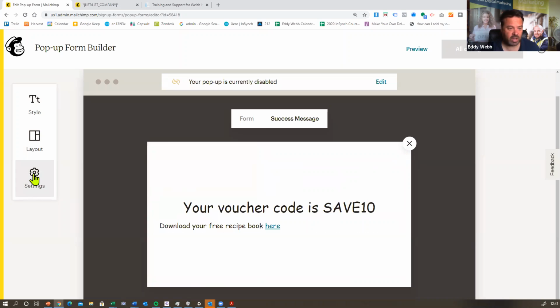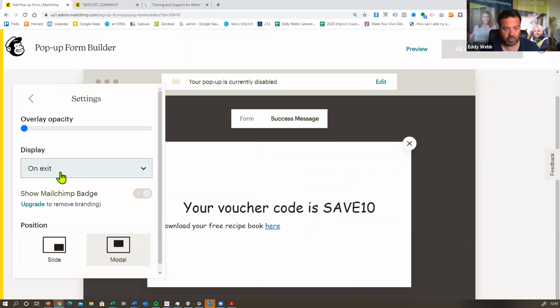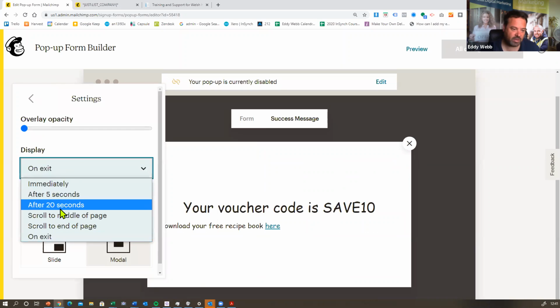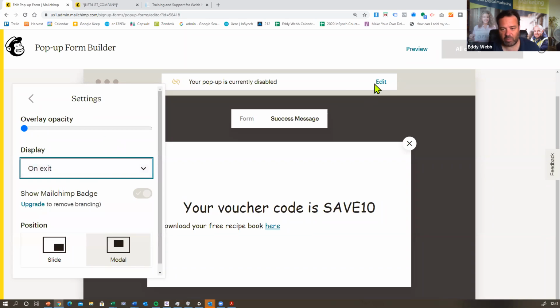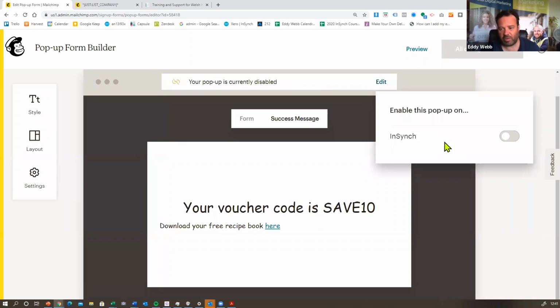And then I just decide how it's triggered. So I've got it set to come up on exit. But it could be after 5 seconds, immediately. Don't do that. 20 seconds maybe if you want to, but I want it on exit. And then when you go into here, it'll give you the information. I'm not going to turn this on my main website. It'll give you the information to be able to put a little bit of code on your website so that the pop-up works.